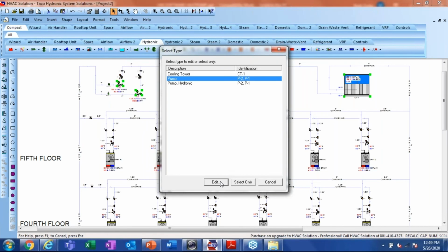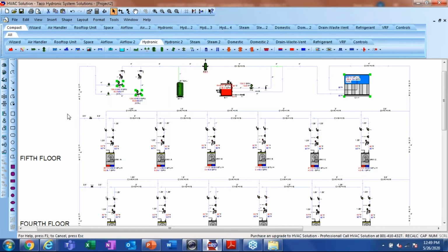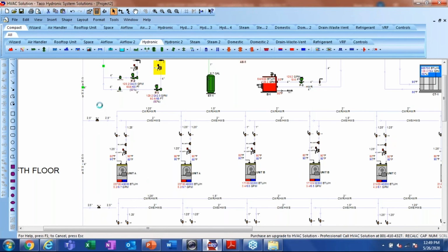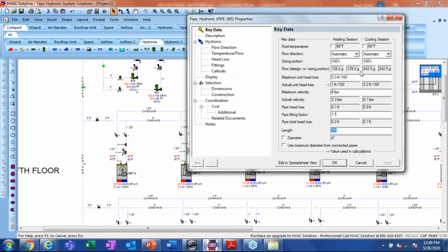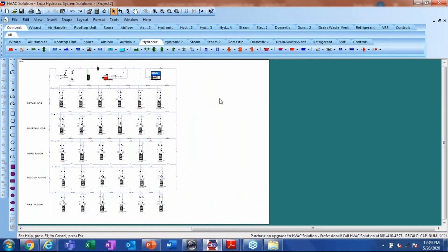So I'm going to the pumps and changing that. And right now, before I hit, it shows a flow of 129 and 245. It still shows the maximum for the pipe flow going through there. Correct. Yeah, so that's one of the things that we have to be aware of when we're doing these sort of calculations. The software is not smart enough.